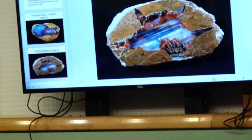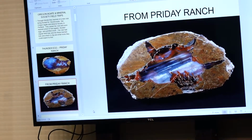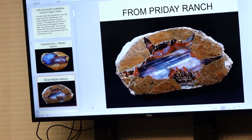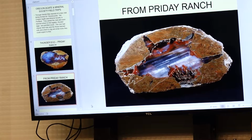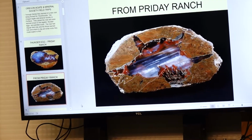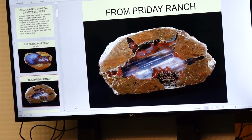Okay, where are we? I just went to the second thunder egg. The second thunder egg is also from the red bed on the Pridey Ranch. And some of you may not recognize Pridey Ranch. It is now the Richardson Ranch. But in the early days, it was owned by a family by the name of Pridey. There were also Kennedy Ranch and a lot of other ranches around it that have been incorporated into the Richardson's Ranch, where you can now go and hunt and dig, and they'll even cut your rocks for you.